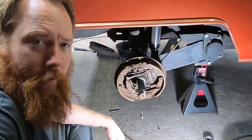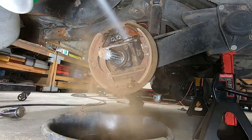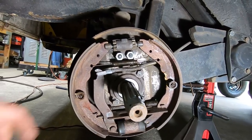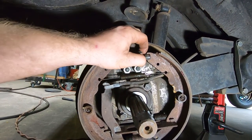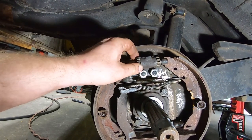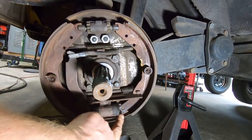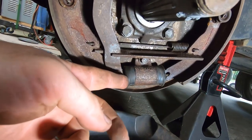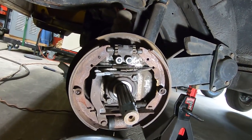This one looks a lot better. I mean, it's dusty, but I don't see any evidence of leaks here. So this is a little bit promising. I think we're looking pretty good. I don't like how rusty everything is, but the hardware isn't all rusted up. I know the e-brakes work okay. Looks like that's reasonably free, so the adjusters aren't seized up. Looks like that boot is a little old, so I'm not sure about that. But in terms of the hardware, I think we're in good shape.